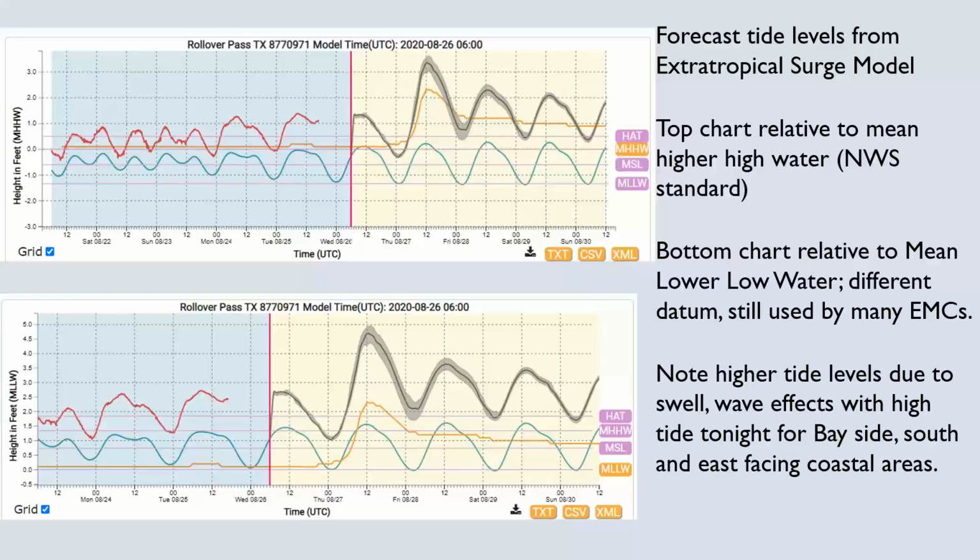And then one more thing I want to mention is the north-facing beaches along the barrier islands, the bay side, basically, of Bolivar and Galveston Island. As the storm pulls away, our winds will become northerly, and at that time, we could see some water piling up on the bay side of Galveston Island and Bolivar Peninsula on the north-facing beaches. Why is that? Well, the water rises ahead of the storm, and then that water gets pulled back south on the backside as the winds shift to the north.